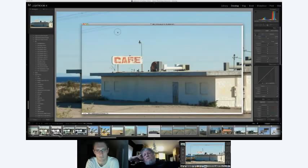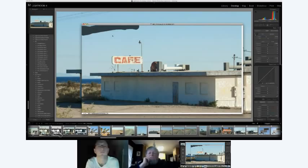I hate using Photoshop. I want to take out the power lines, yeah. Yeah, I think so. I was wondering about that when. Photoshop is just so slow, too. Everything is so slow.